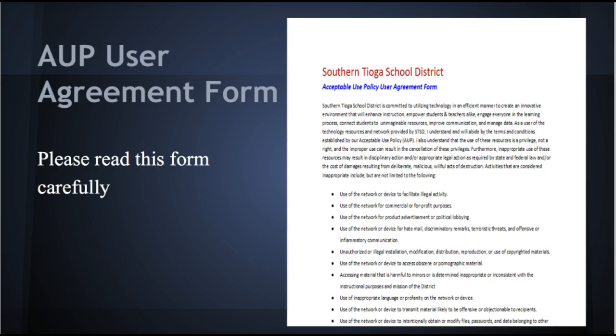We have reviewed the introductory paragraph of the document and also the bulleted items of the acceptable use policy. I would also encourage you to visit the school district's website, and we've also provided a link on the packet that was sent home to review the policy in its entirety.